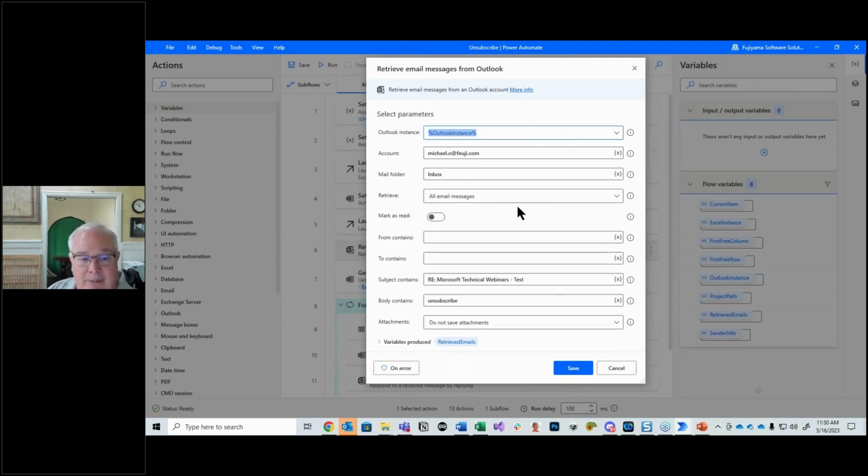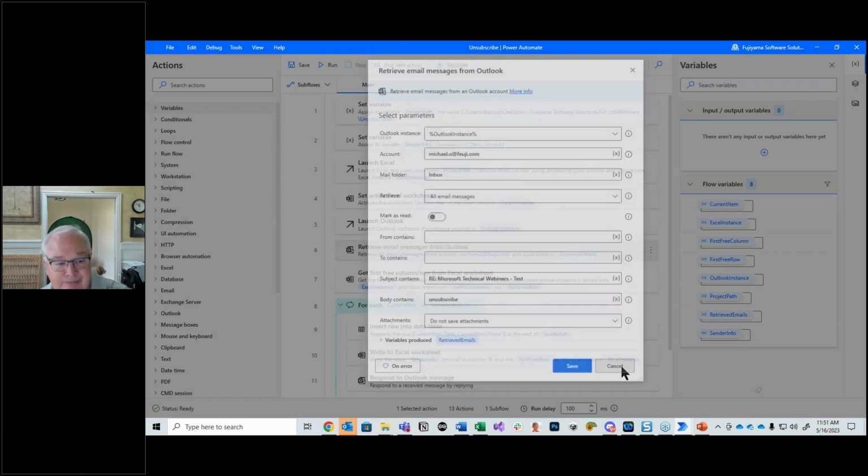And it says, well, where do you want me to go? I want you to go into the inbox. I want you to retrieve all the email messages. And then I'm looking specifically for ones that say in response or regard to my Microsoft technical webinars. And I added this dash test because while I was showing you in this demo, I didn't want to spin off a bunch that I didn't know were happening. So I sent these with this dash test on the end. Yours doesn't have that. The body contains the word unsubscribe, and it's going to take all of the emails that match this, and it's going to put it in this variable data set called retrieved emails. Okay, so that's what this is doing.